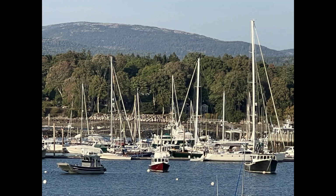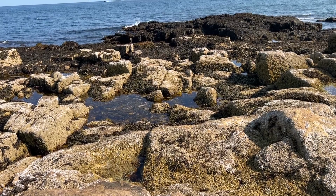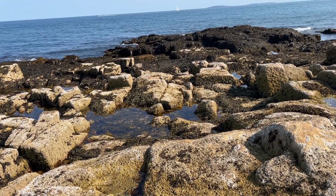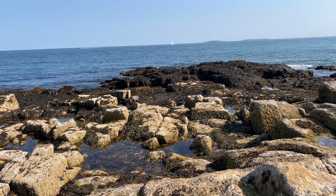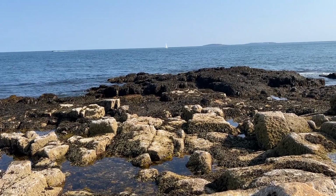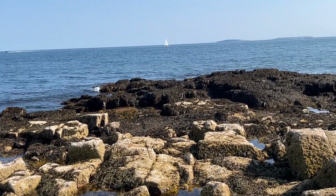Also located on the western side of Mount Desert Island, there's the town of Southwest Harbor. And just south of there is the Seawall area, where at low tide you can go and explore the tide pools.